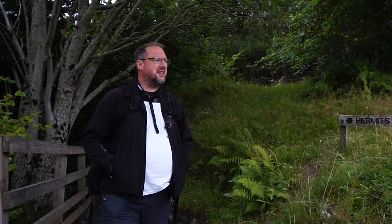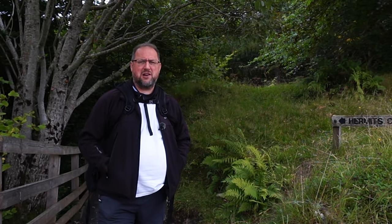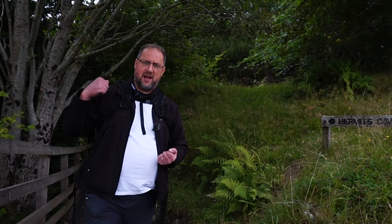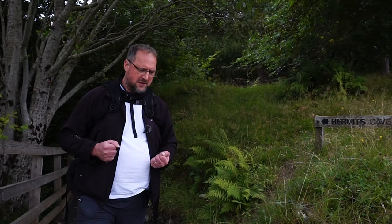And it was built by the third Earl of Breadalbane, I think, back in the 1760s. As a tourist attraction, they felt that it would be more dramatic for the tourists to come see the falls by passing through this hermit's cave. It's quite dark inside, but we'll brave that and go down.